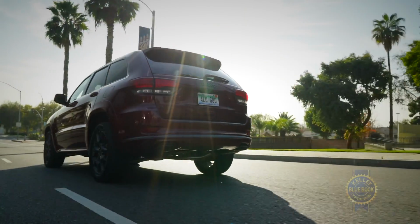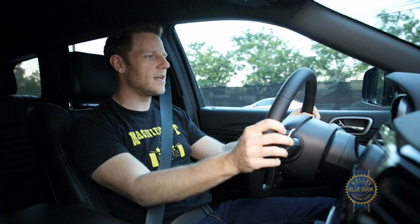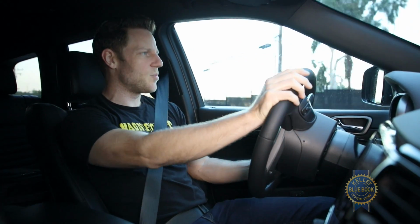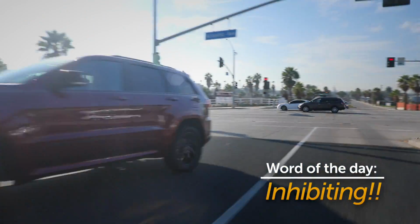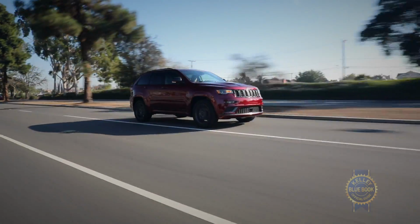If asked to scrutinize the drive experience, I would note thick pillars that somewhat inhibit outward visibility and steering that's a little bit sensitive off-center, somewhat inhibiting stability during high-speed cornering. Nonetheless, the Grand Cherokee moves with unexpected refinement, especially considering its age.